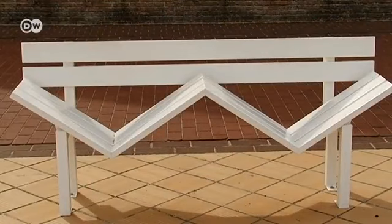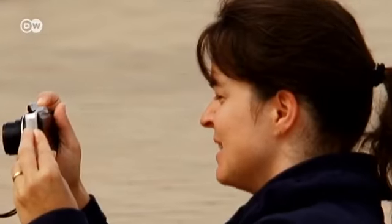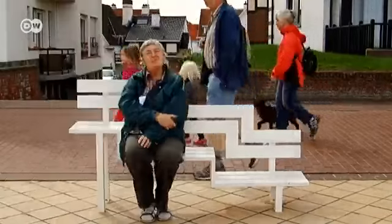Among the highlights are these social benches by Danish artist Jeppe Hein. They're the most photographed of the open-air artworks. Discovering new ways of sitting.